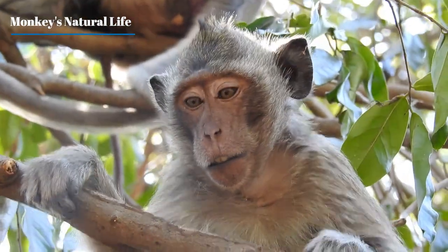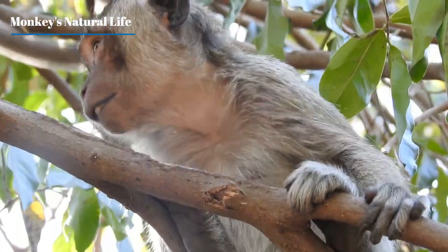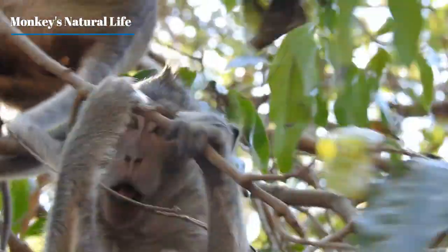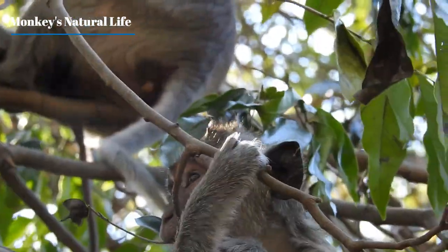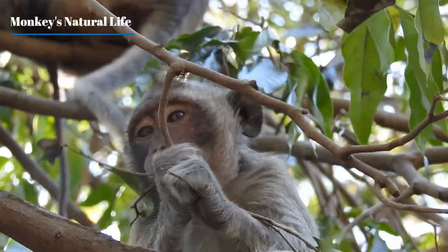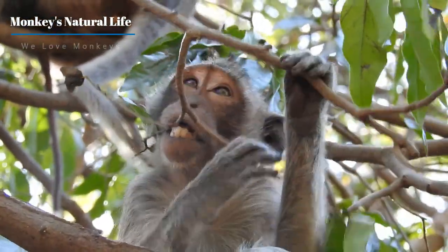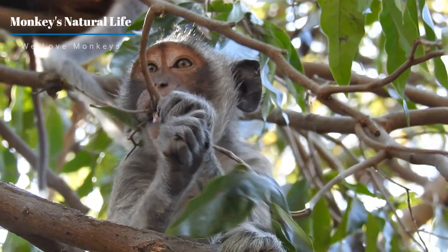Take a look at this monkey face. He is a very elegant monkey. He is not polite. He's stubborn. But he's funny as well. Nasty, he's nasty, but a funny, nasty monkey.